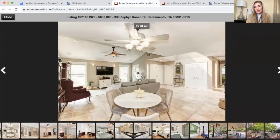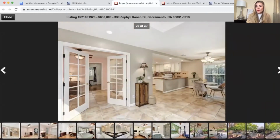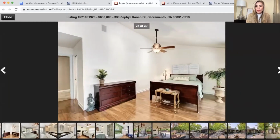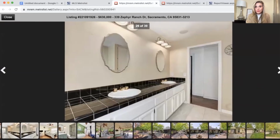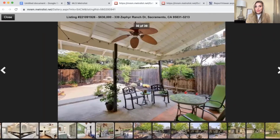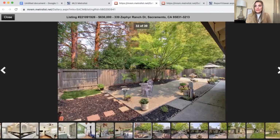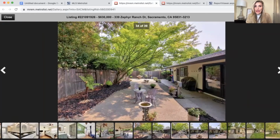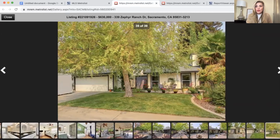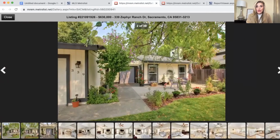Now, some people would say not as updated as you want. Well, now, the granite's out and the quartz is in, but definitely updated from the original 80s. Some of the older style. Nice backyard, not too big, but nice. This home shows well. And this is right in the median price point at 630.